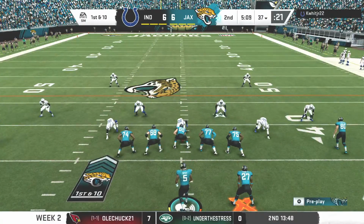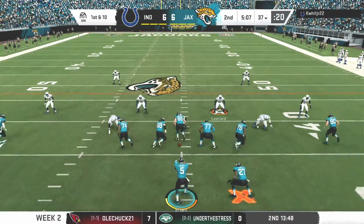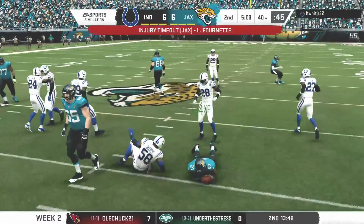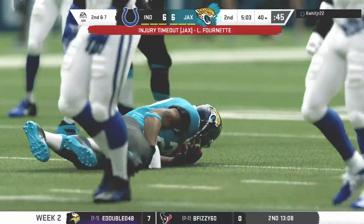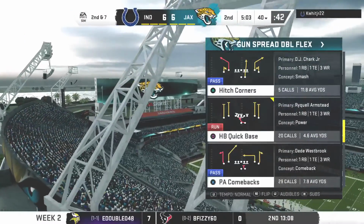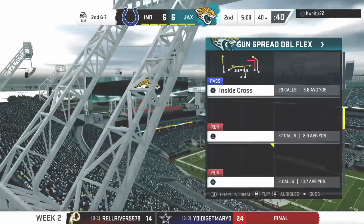Line of scrimmage, the 37 on 1st and 10. A shotgun give to Fournette. And he's dropped right at the 40. Gain of 3. And now we'll get a timeout. Looks like we've got a Jaguar in some discomfort down there on the field. We'll check on his status when we get back.